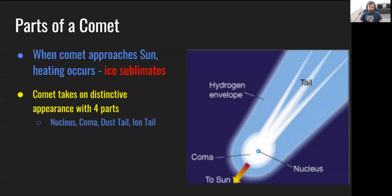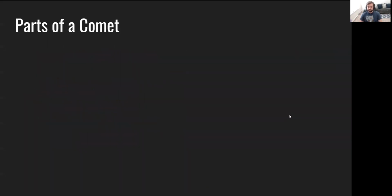And it has four parts. It's got its nucleus, it has a coma, a dust tail, and an ion tail. Once again, notice two tails. So let's talk about each of these parts.